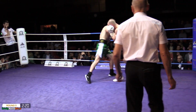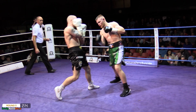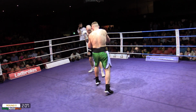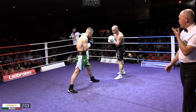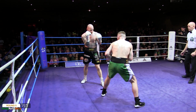And the more relaxed you are, the less energy you consume. When you're tensed up and everything's tense, you're going to burn energy. But he's just pure relaxed in there. And again, you can see in this round, it's a more relaxed start from Brad, where he's just throwing his shots out. Oh, nice head movement. Nice head movement.